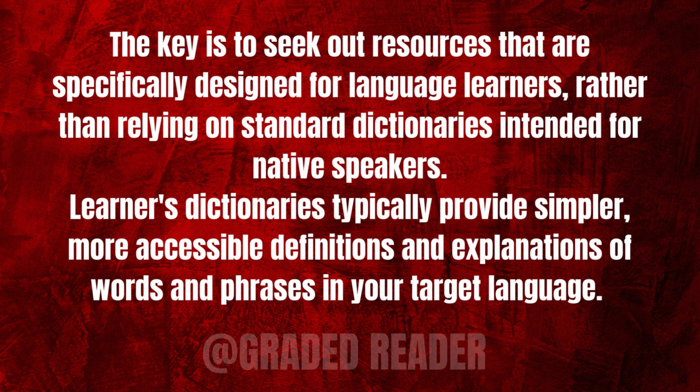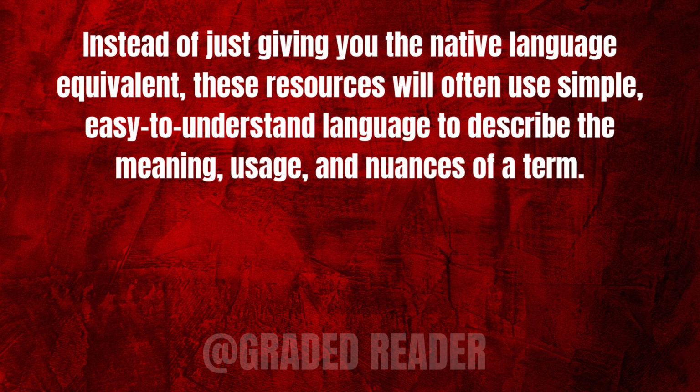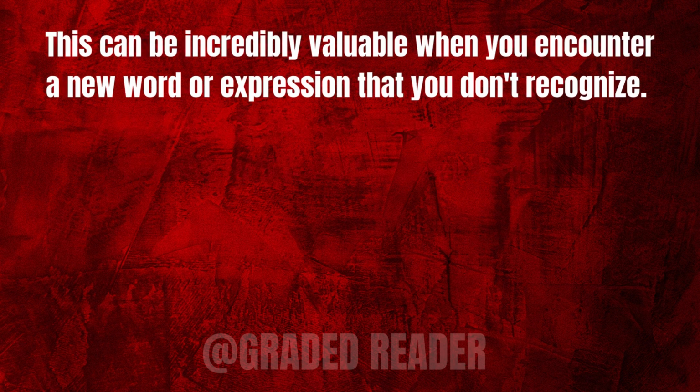intended for native speakers. Learners' dictionaries typically provide simpler, more accessible definitions and explanations of words and phrases in your target language. Instead of just giving you the native language equivalent, these resources will often use simple, easy-to-understand language to describe the meaning, usage, and nuances of a term. This can be incredibly valuable when you encounter a new word or expression that you don't recognize.